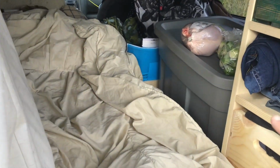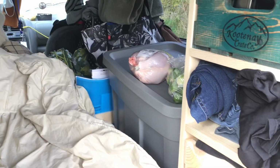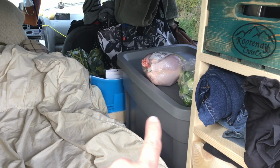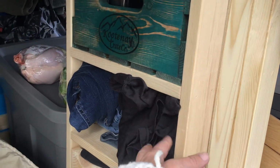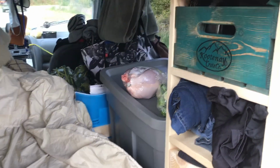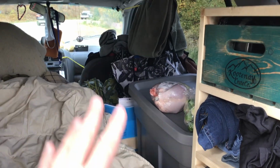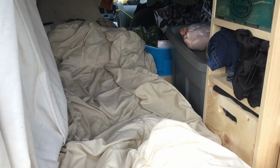And then the bin is my food storage with the chicken and Brussels sprouts on top. Yes, I love my Brussels sprouts, so looking forward to having some. So there is that. And then I've got this box, and that's where all my books are. So I've got all my different literature books, notes, pens, my crochet hooks, you name it, all organized in there, and it's right beside my bed where my head is.